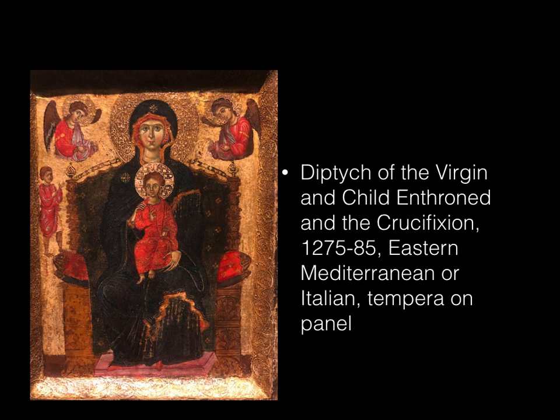Here we can see the Virgin sitting on the throne as the Queen of Heaven, and the child with a blessing gesture and holding a scroll, as well as implying that he is the Word. Around, we can see a couple of angels that are enhancing the divinity feeling.